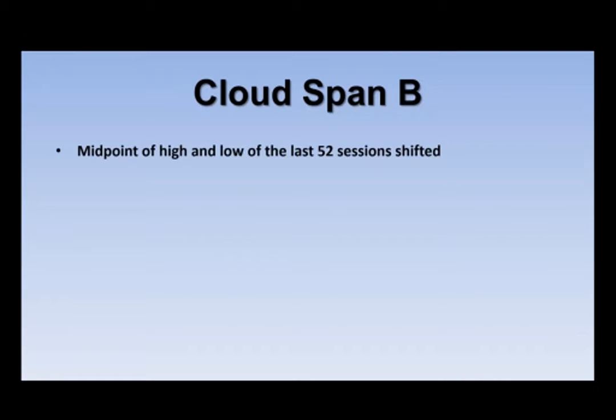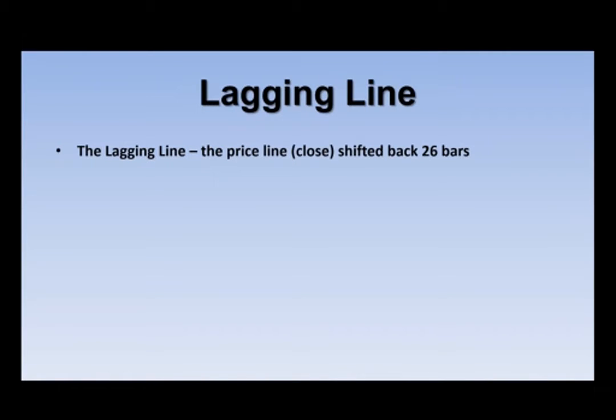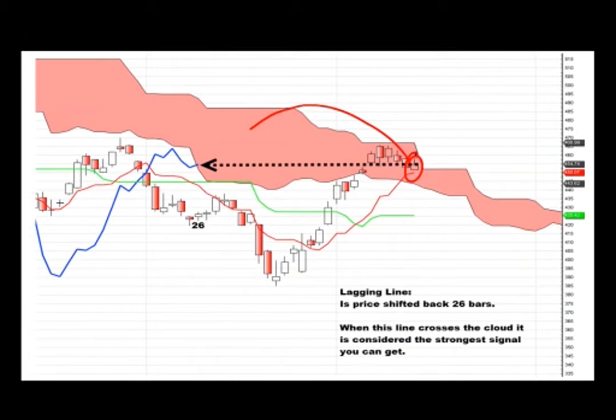So how that works is you would take today's price action, then you'd go back 52 bars, and then the midpoint would be right here, and you shift that in the future 26 bars, and there's cloud span B. All right. Now the lagging line is the lagging line for a reason. It lags. So you've got the lagging line, you've got the price line closed, shifted back 26 bars, which looks like this right here. Here's today's price action. That gets shifted back in the past 26 bars.